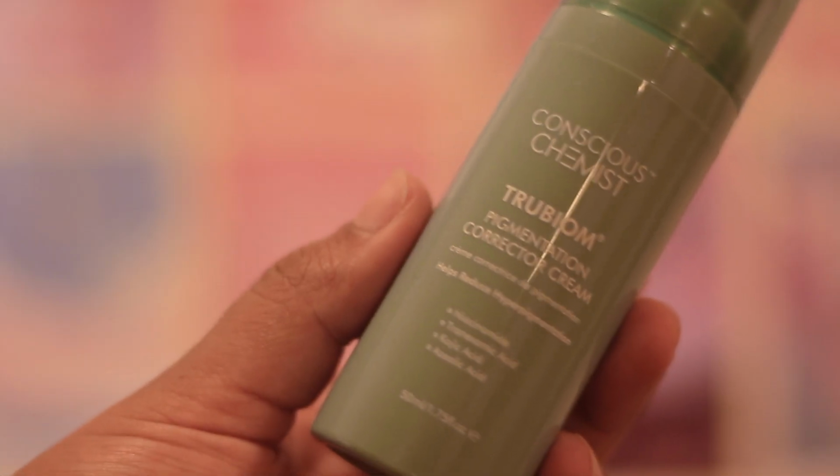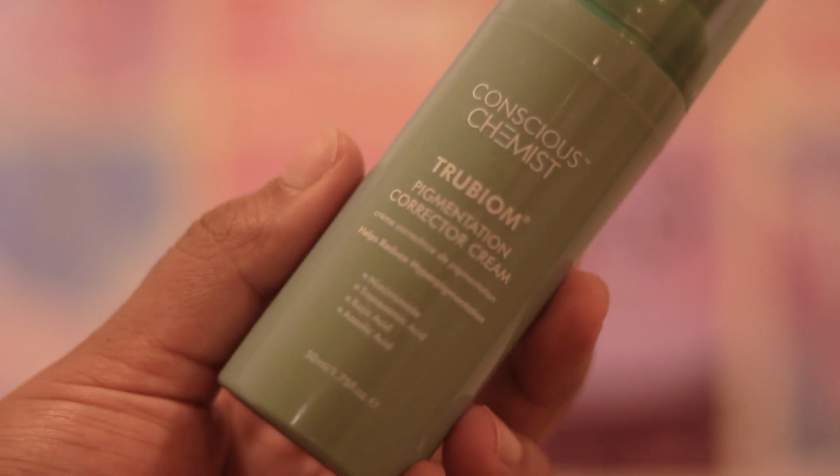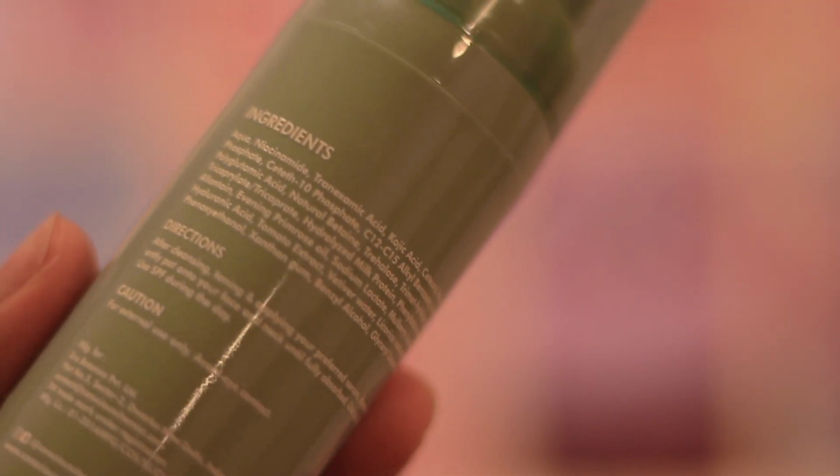Now, oil cleansers are really great to remove your makeup, and oil-based cleansers are an essential step to your stubborn cleansing routine. Coming on to the next product, I have the True Biome Pigmentation Corrector Cream. It has a powerful combination of niacinamide, tranexamic acid, kojic acid, as well as azelaic acid. It costs about 599 rupees for 50 ml, and it also states the percentage of the active present in here. So it has about 5% of both niacinamide and tranexamic acid and 3% of kojic and azelaic acid.